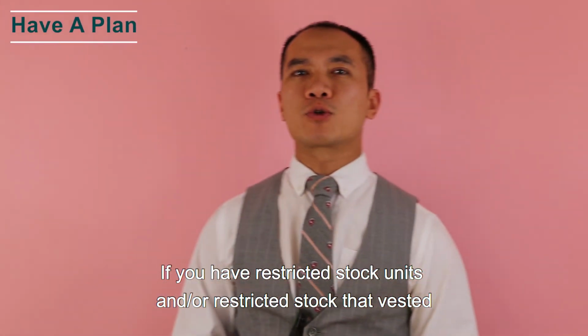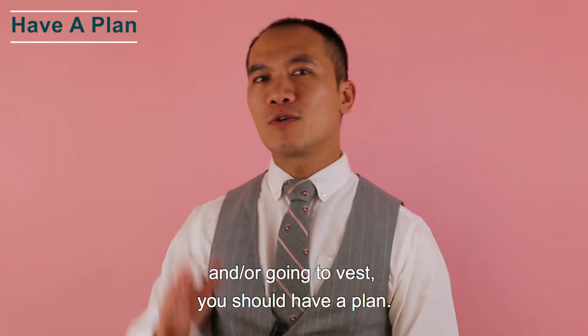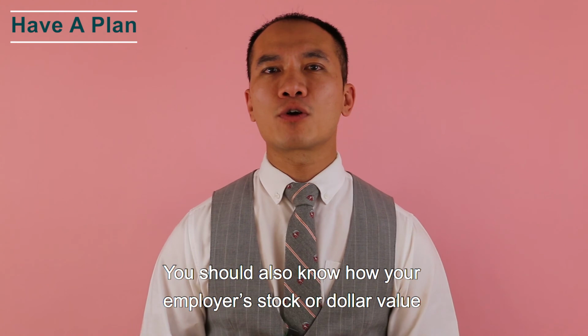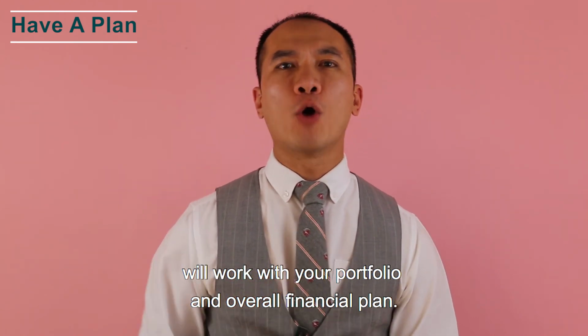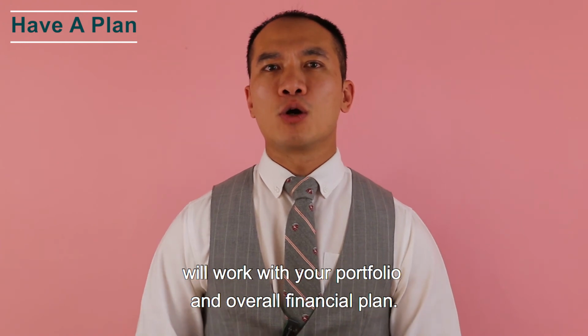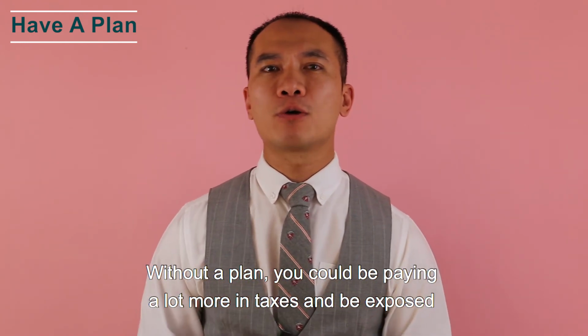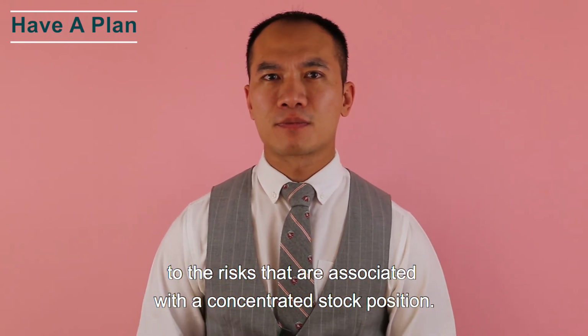If you have restricted stock units and/or restricted stocks that have vested and are going to vest, you should have a plan. You should always know how your employer stock or dollar value will work with your portfolio and overall financial plan. Without a plan, you could be paying a lot more in taxes and be exposed to the risks that are associated with a concentrated stock position.